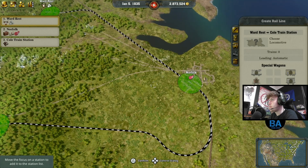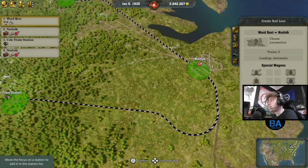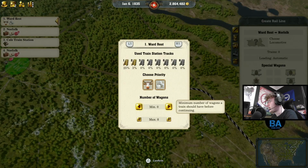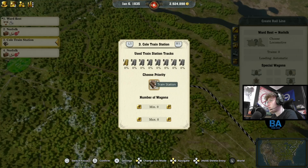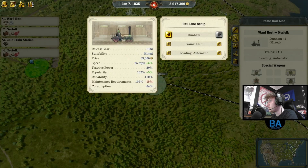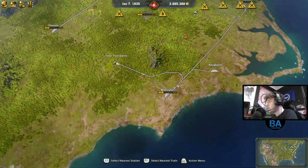No, actually no, you would go... Hang on, I've screwed up the other one, haven't I? Yeah, then you go back there, and then you go back. Yeah, I need to go and sort the other one out, I think. You have to take a minimum of 4, and you have to take a minimum of 4. Get a Dunham on there. Nice. But yeah, I need to sort this one out.